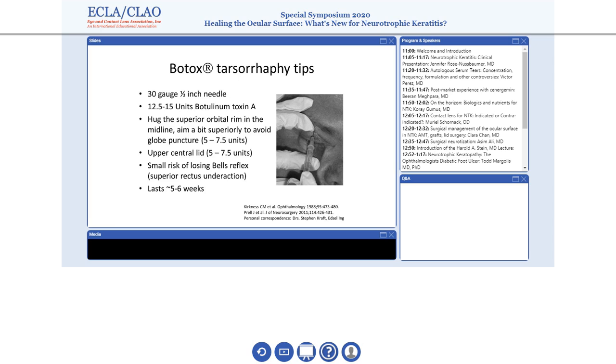And it lasts approximately 5 to 6 weeks. So these patients do need to come in regularly to get re-injected, and there's also a cost to the Botox as well.